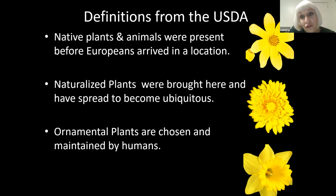And they also had usually medicinal purposes for those plants. So even though dandelions have been here over 400 years, they can never be called native, because they were not here when Columbus arrived. And then, of course, ornamentals. That's easy. These are the plants that have been selected and cultivated and planted and cared for by humans.